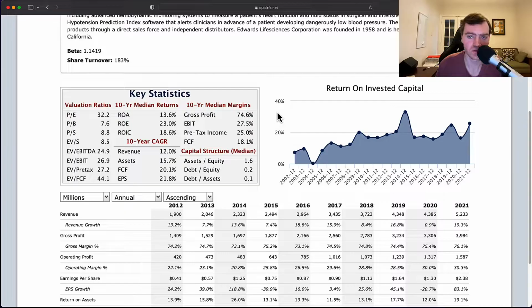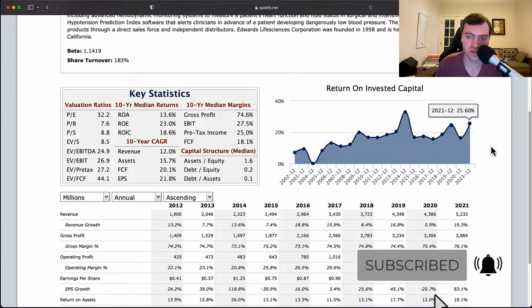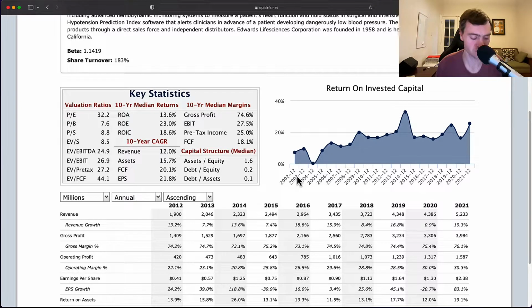Now, the return on invested capital chart looks really, really interesting. First thing you can see immediately is they have 20 straight years of profits. There's not a single loss in the last 20 years. That's a very good sign of a high-quality company. They got close in 2004, but for all we know, this is a one-time item or something. Otherwise, they've had really good returns. The lowest returns besides this 2004 blip were in 2002, and they've been pretty much steadily growing since then.